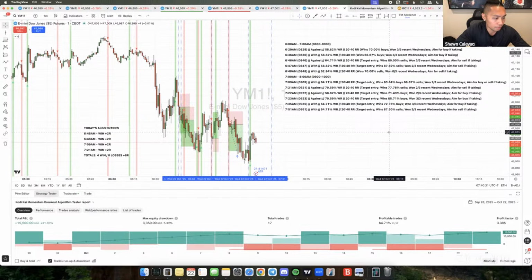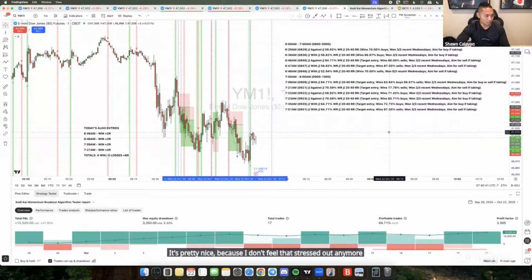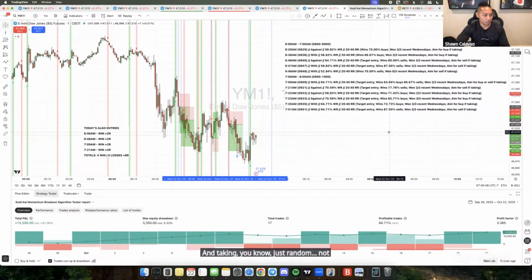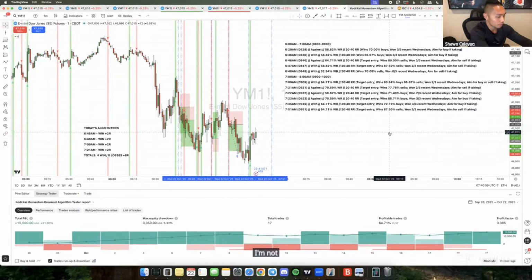Man, this transition from retail trader to hedge fund trader is pretty nice. It's pretty nice because I don't feel that stressed out anymore taking these entries. If you guys have been trading with me before, we used to be super stressed out taking the breakout and just regular entries that we would look for, because a lot of the times we would miss the entries if we weren't paying attention. But because I have all these entries planned out, I'm not really missing anything anymore. It's pretty cool.